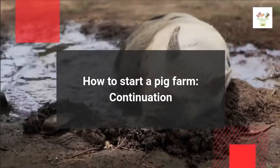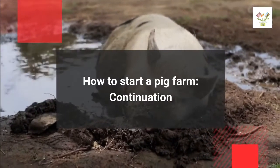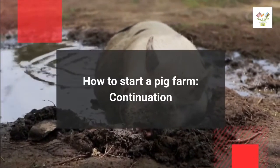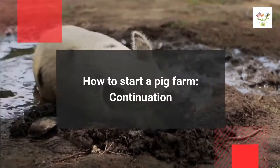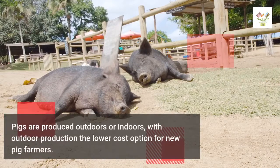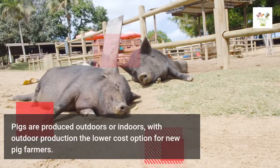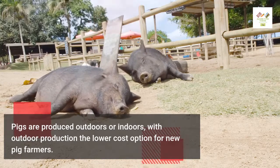How to start a pig farm, continuation. Pigs are produced outdoors or indoors, with outdoor production the lower cost option for new pig farmers.